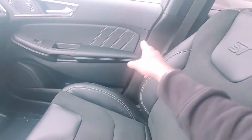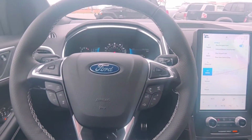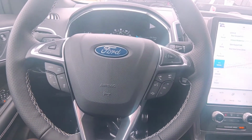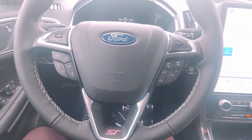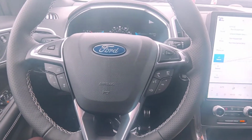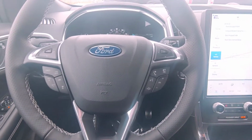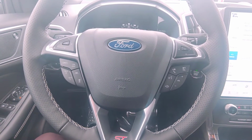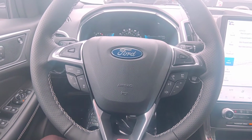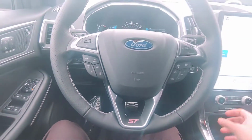But yeah, it's a great looking car. I love the white stitching. Sometimes you'll see them with the red stitching. Great looking car. It's fast. It handles well. These Edge STs are probably my favorite car that Ford is producing. The trucks are great. The different things that they're doing with the trucks is great. The Explorer ST is really cool. But for somebody like me, I don't need the third row, but I do like having the extra space. Plus, you're going to get better gas mileage in an Edge.